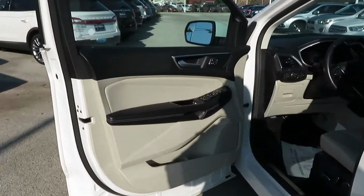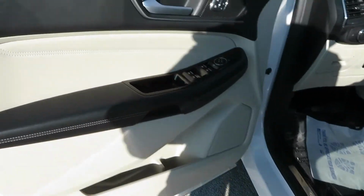Alright, we're gonna go ahead and get in because my hands are froze. I even got on gloves and I'm still cold.